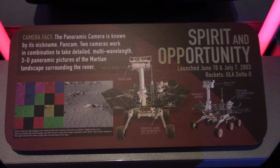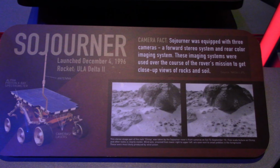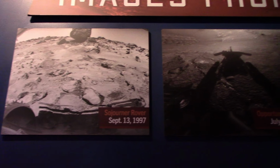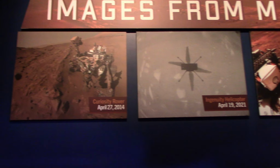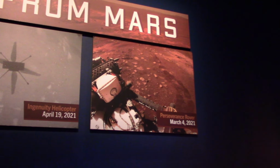Spirit and Opportunity. Actual pictures sent back from these rovers. Incredibly detailed photos, high resolution.